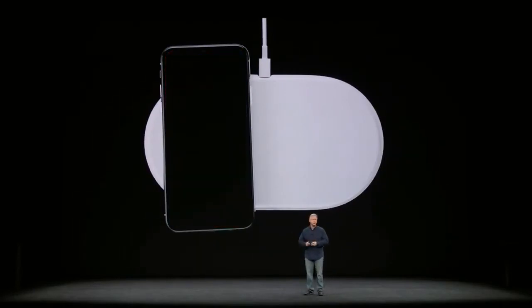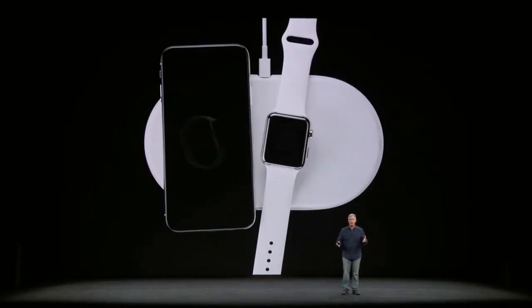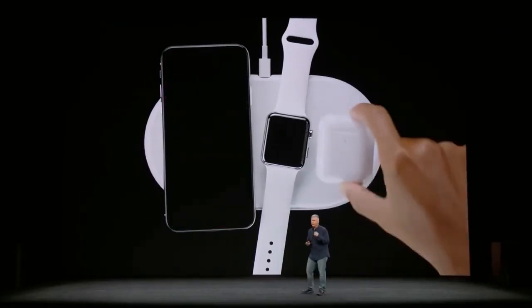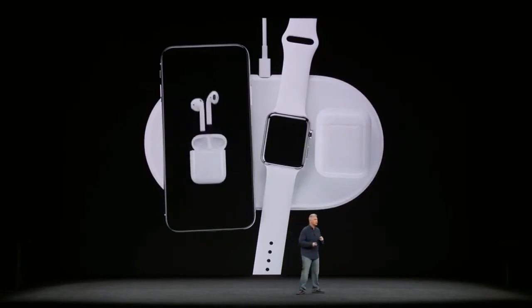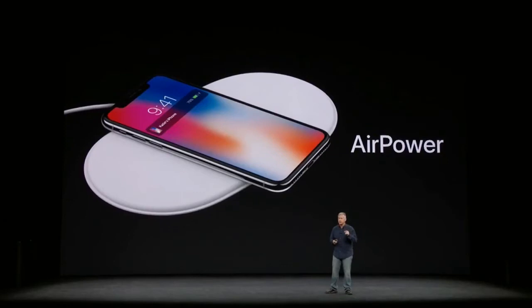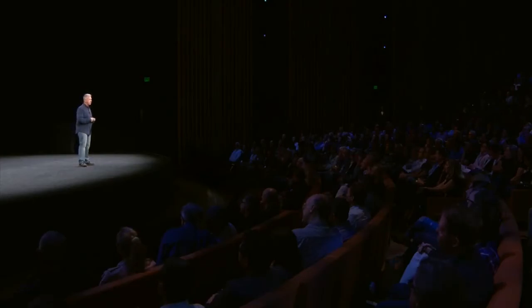And there's a beautiful new interface. It doesn't stop there. You can place your Series 3 Apple Watch down on it, and it starts to charge as well. And you can place your AirPods with the optional new wireless charging case on it, and it starts to charge as well. They all charge. We're going to be working with the Qi standards team to incorporate these benefits into the future of the standard, to make wireless charging better for everyone.